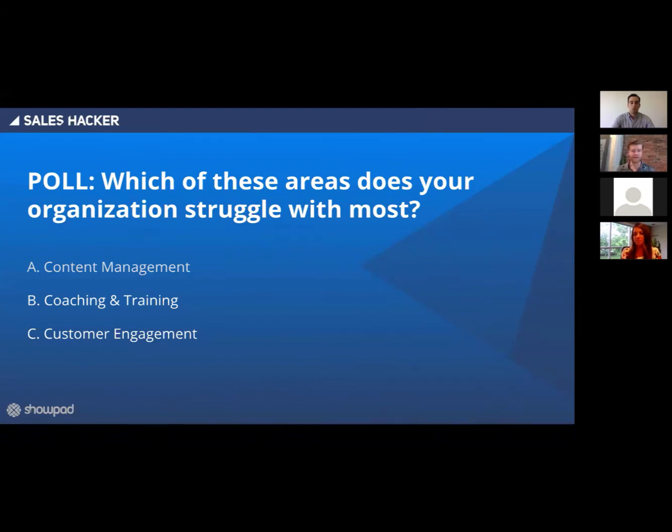All right, so we are getting some good results in. We're going to close the poll in 5, 4, 3, 2, 1. Okay, so, interesting. 51% said coaching and training is what they're struggling with. 30% was content management. And then the third and the last was actually customer engagement. So I find that really interesting. And I don't know if it's surprising. What do you guys think?